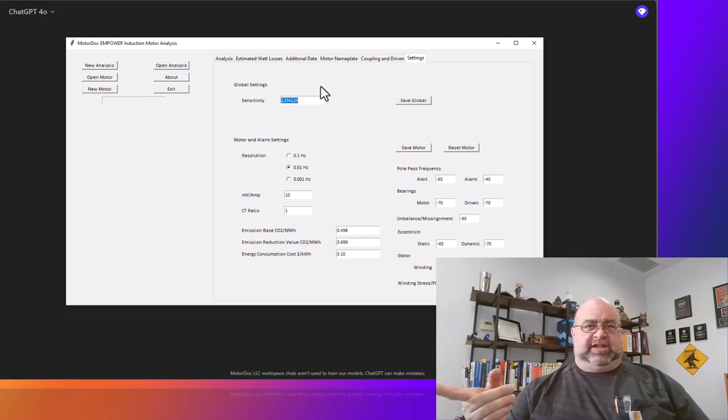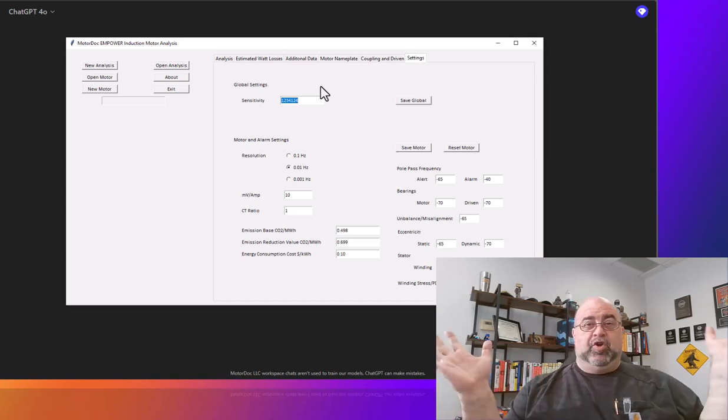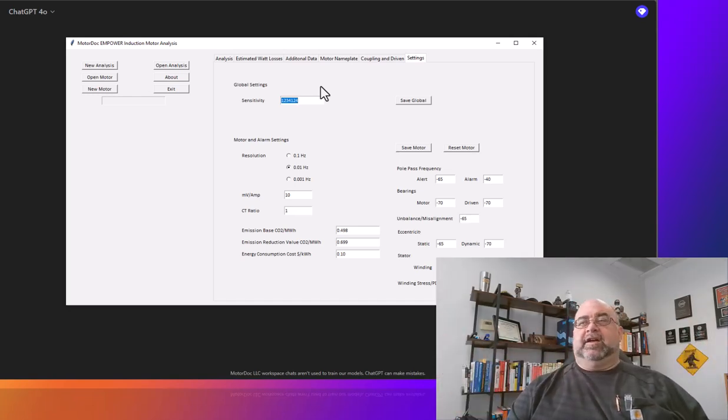You need to be an expert. You need to know exactly what you're looking at. You need to understand the flow of the software. If you're getting anywhere beyond 1,000 lines, I think I got up to 2,000 lines before ChatGPT said, nope, can't handle any more than that.